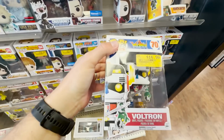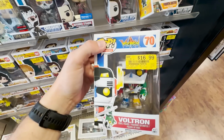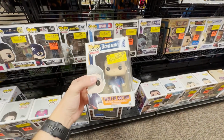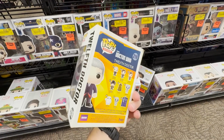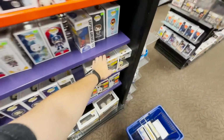And then looking around to see what other things they have. Voltron, original Voltron at $16.99. I think that's probably about what it goes for. It used to be a little bit more valuable. A lot of things have gone down in price, guys, if I'm being honest. But another Doctor Who pop. This is the 12th Doctor. So I guess it's fun. Somebody must have sold in their Doctor Who collection, which is definitely kind of interesting, guys, to see some pops that people sell into Entertain Mart.